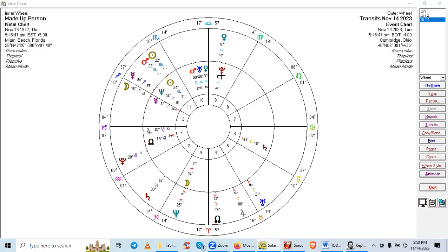But they were born at a time when Pluto was in a nicer sign. It was in Libra. So when Venus in her own sign goes over, that's not quite as harsh as Venus in Capricorn going over Pluto in Capricorn. That would be a little more rough. So you can see how these aspects are a little different per person.